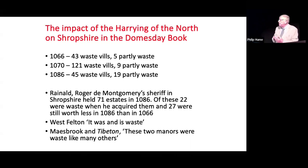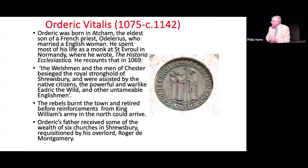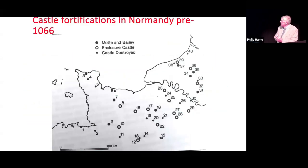In terms of the long-term impact on the landscape, I'm not sure there is. Have I gone too far? Oops.